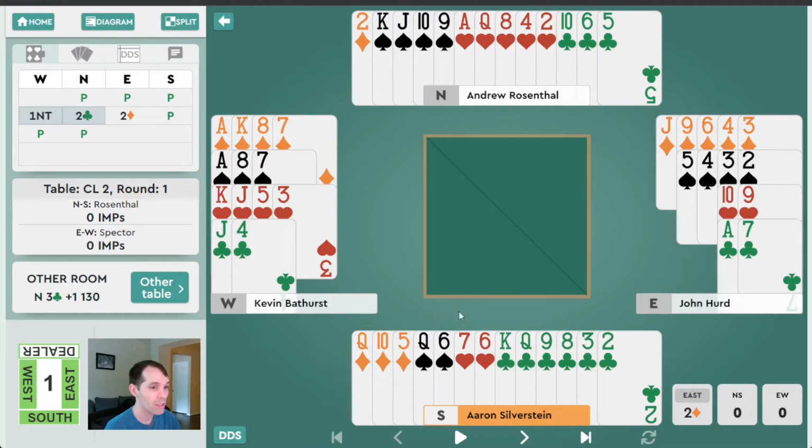So, with that said, we might not want to lead a heart or a spade hoping that we get a ruff. Now on the flip side, those are both of our partner's suits, in which case we might want to lead through the no trump bidder towards partner's strong suits, as opposed to leading the king of clubs, which is our strength, setting up a club trick, but maybe not ultimately the best opening lead. So from South's perspective, I think I might lead a heart.